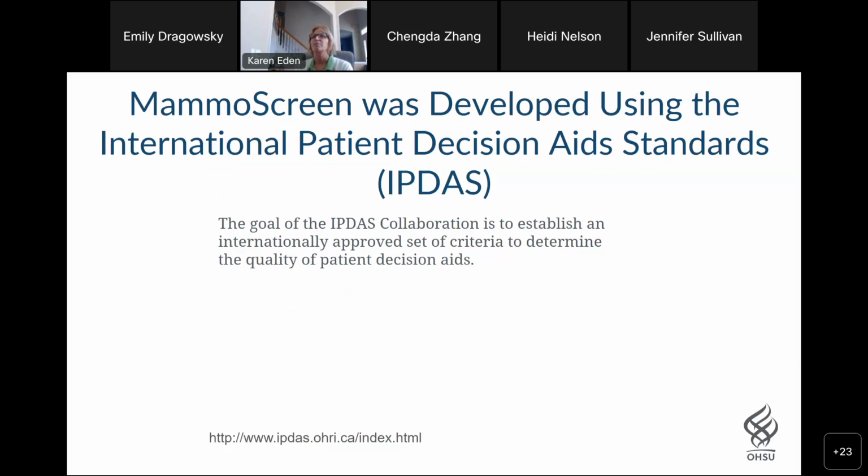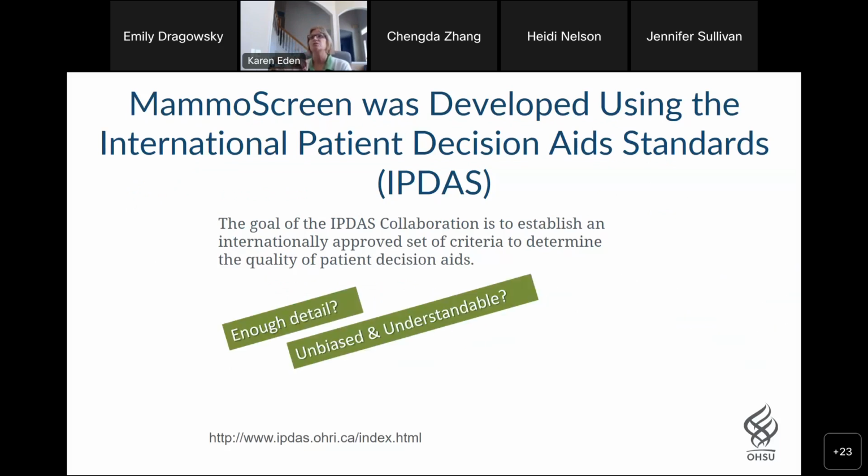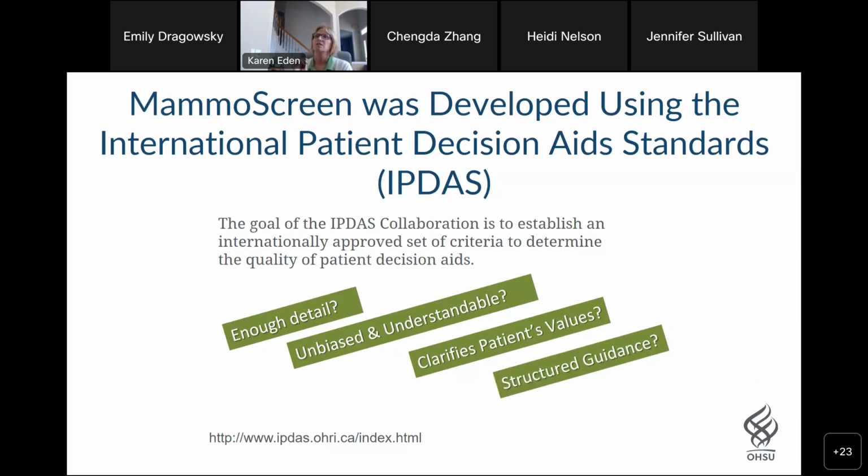And the goal of the IPDAS collaboration is to establish an internationally approved set of criteria to determine the quality of patient decision aids. And Lindsay, if you'll just start flipping through, there's 4. Is there enough detail to help you make a decision? Is it unbiased and understandable? Does it help you clarify your values? And finally, is there structured guidance for the conversation later?